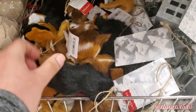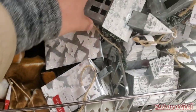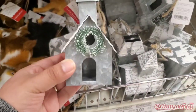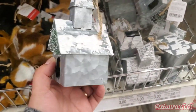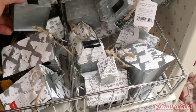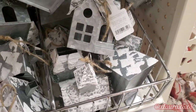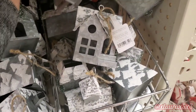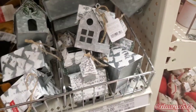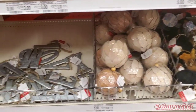So previously, I have gone over some of their ornaments. They do have more ornaments out this time. You guys already know these are priced at $3, so I won't be talking as much during this part of the video. But needless to say, I will be going over only the new ones that they have added. Check out previous videos for the others if you are curious.